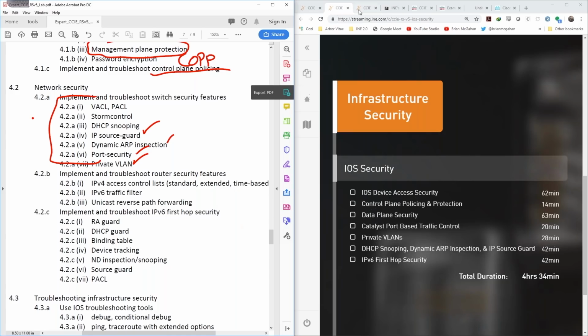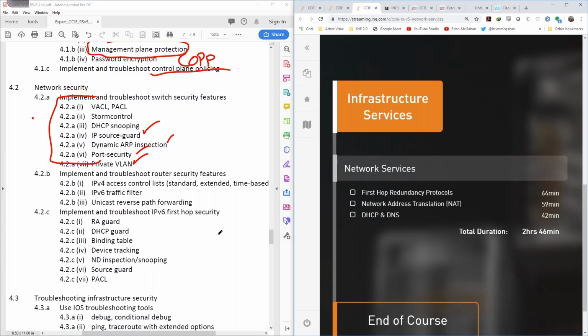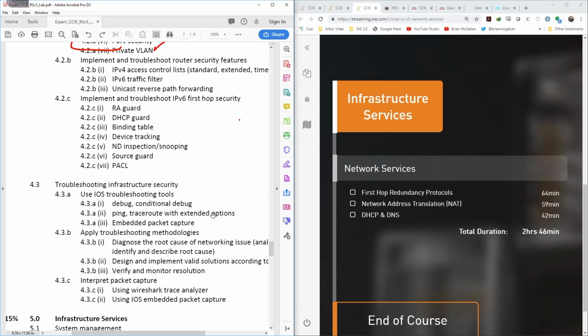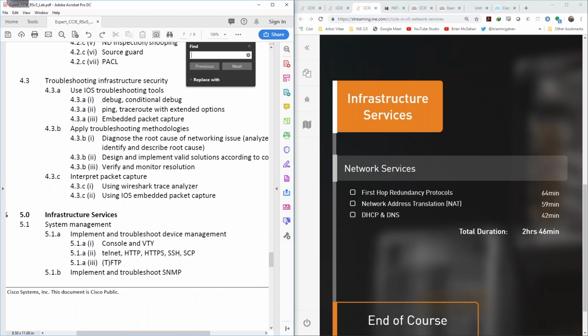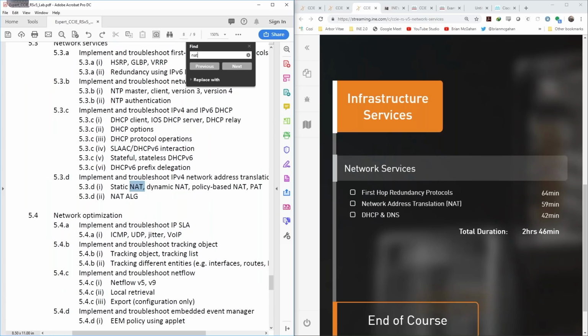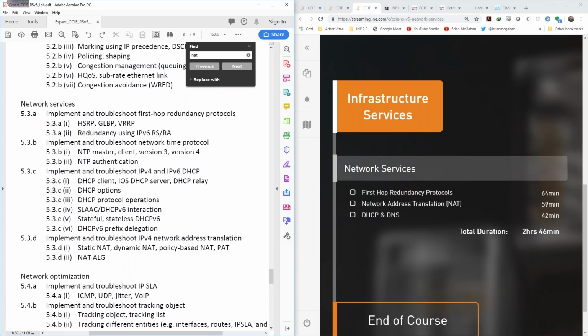Okay, the other one we had was network services. Okay, so network services is going to be first hop redundancy, and then also NAT, which is what? Let's search for NAT. Static NAT. This is under network services. Okay, so network services, first hop redundancy protocols. That's HSRP, GLBP, VRRP. Network address translation, which is going to be this, and then DNS and DHCP.